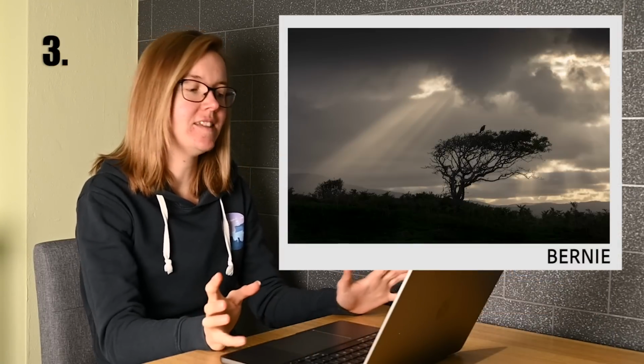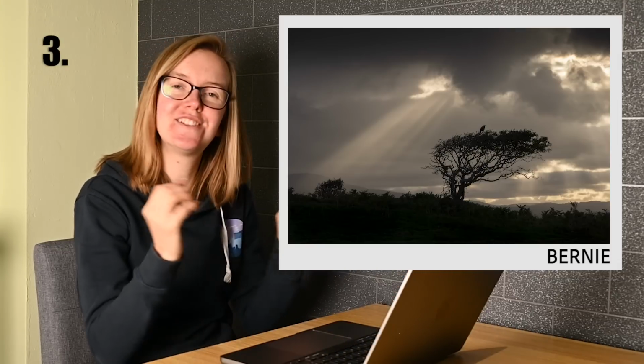Now, I had to showcase this image here by Bernie because it is so atmospheric. And this image is almost like showcasing the darker side of Earth.